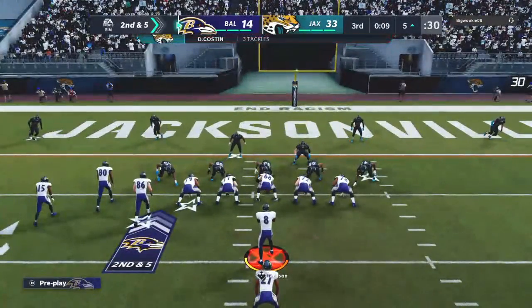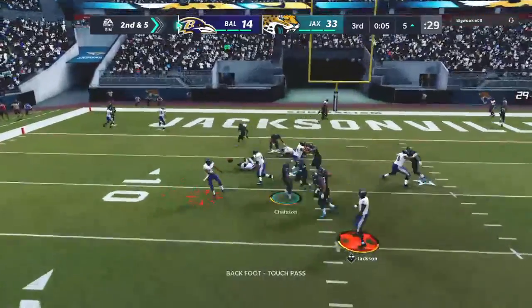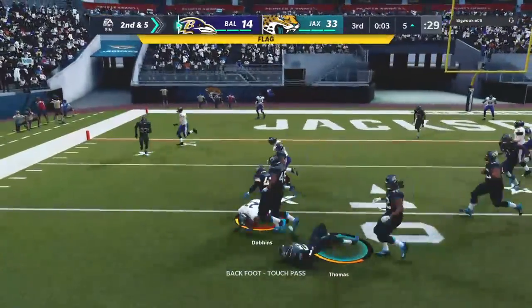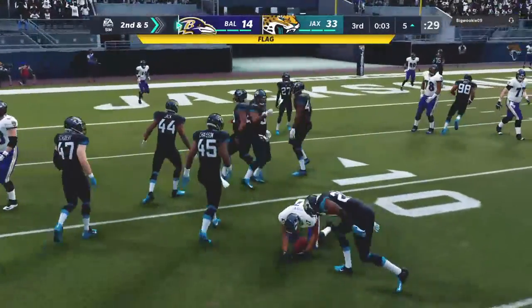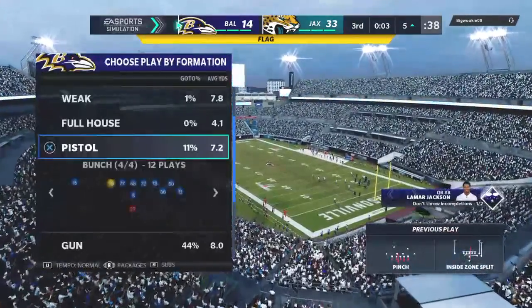They'll break the huddle, send 3 receivers left, 1 to the right on 2nd and 5. They set up the screen for Dobbins. And he's going to be brought down by the face mask. Here come the flags. This is going to get him a 1st down.